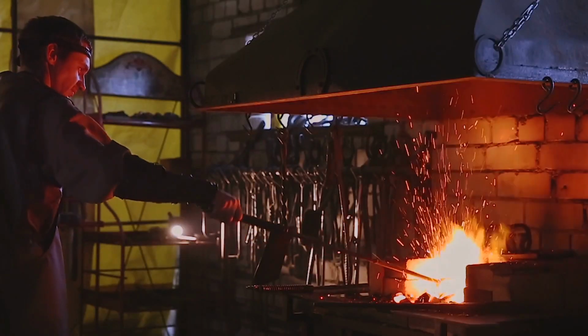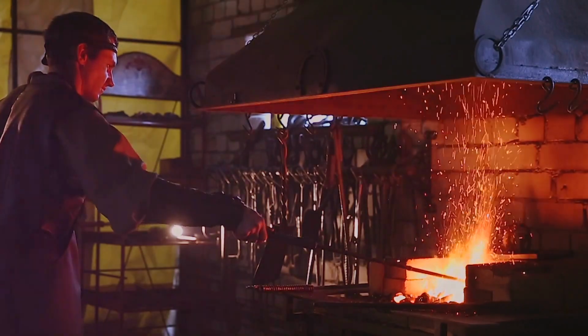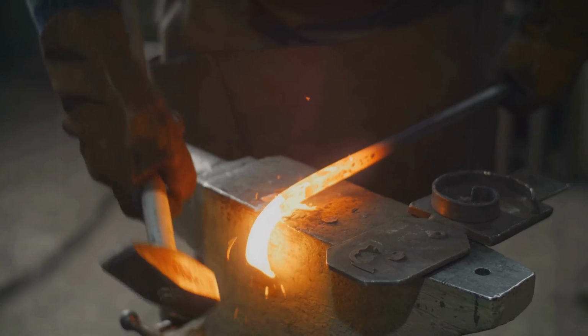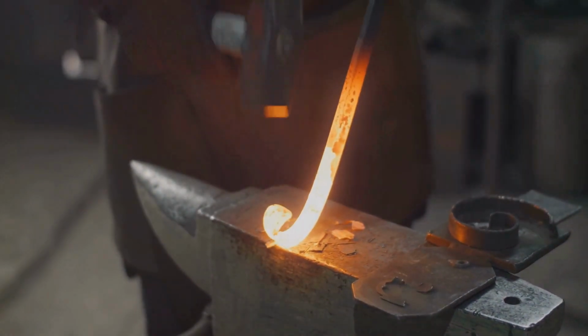The process began with the careful selection of the steel, often a combination of high-carbon and low-carbon steel, each chosen for its specific properties. The steel was then repeatedly heated, hammered, folded, and welded, a process known as tamahagane, which removed impurities and created a layered structure that gave the katana its exceptional strength and flexibility.